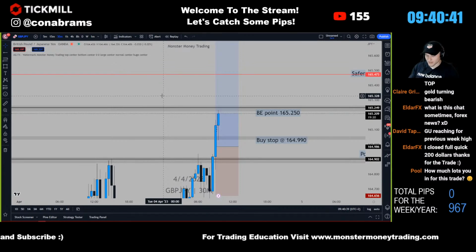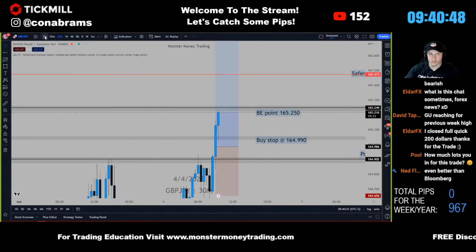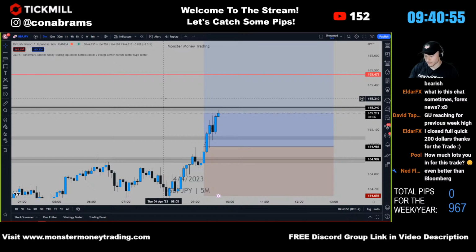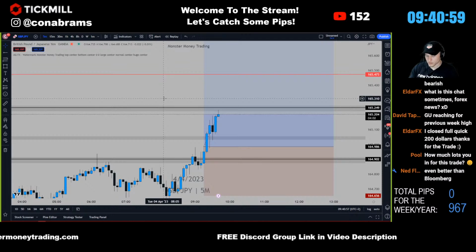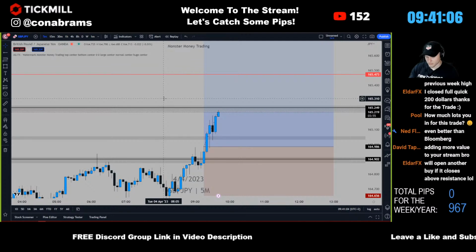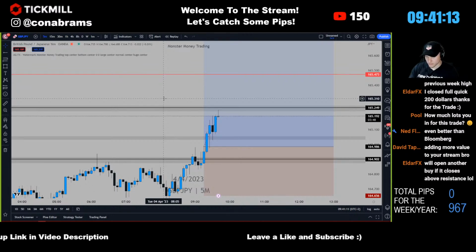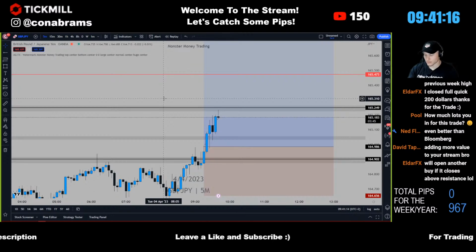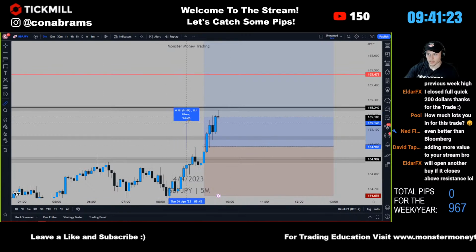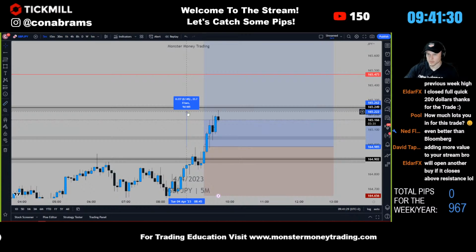Okay, so we are tapping in and around that level. 5 minute looks really good. I'm going to secure 50% right here and move stops to break even. So risk-free trade, secured partials here at about 165.220 for about 23, 24 pips.